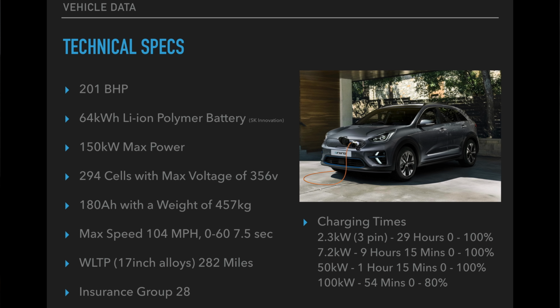The WLTP range, this is like the real world range that is not completely made up, and it stands a good chance you would get this kind of range with the 17-inch alloys, which are the only alloys available on the eNiro. That is around 282 miles, and the insurance groups are quite high. Compare it to the standard Niro, it's like 12 or 13. The insurance group of the eNiro is 28. So obviously keep that in mind in terms of insurance costs.